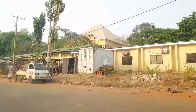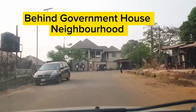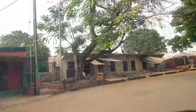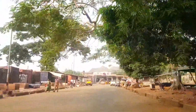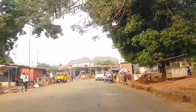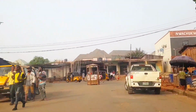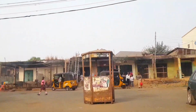So over here we are right behind the government house. This is a neighborhood that is right behind the current government house in Awka, and it is very close to the Ifite neighborhood. Also, this neighborhood has a market that addresses its needs, and this area we are in right now is the sub-market area within this neighborhood.